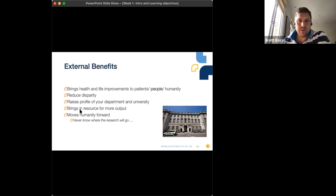Just going back to external benefits, these are ones I could think of. It brings health and improvements to people and humanity. It reduces disparity. So why should some people get one treatment over another? It raises the profile of your department and your university. No one said that, but that is just the reality of life. It's important. It brings in more resource so we can do more work. And it just moves humanity forward. And I'll just write, you never know where research will go. I had a paper referenced in relation to spines on the space station, and I thought, that's cool.